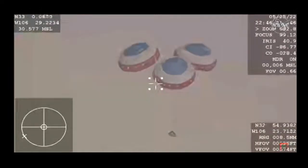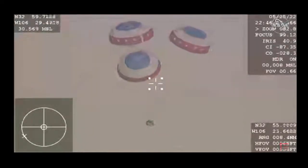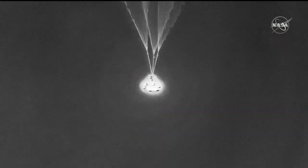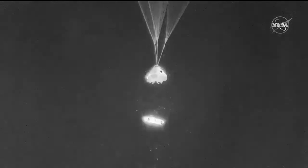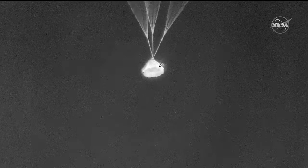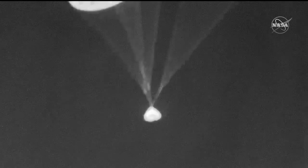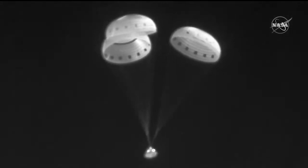Starliner will be drifting down for another 2.5 or so minutes before it makes its touchdown, but all going smoothly. And we just heard the rotation handle was released. That will help level out the capsule before a touchdown. And there goes the base heat shield right there in front of you. It just jettisoned. You can see it falling away from the spacecraft. It will reveal the airbags that will cushion Starliner's landing.